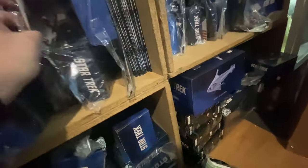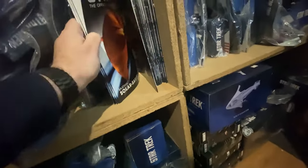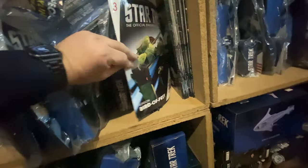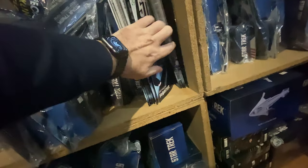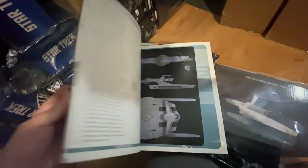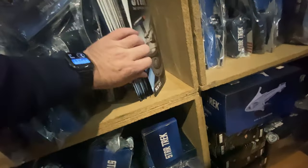I did originally collect these when they first came out. I got the first 12 or so, and they come out totally random. So you get the magazine. I got all these. I got the first 12. Oh, look at that bird of prey. Then I finished because, oh look, there's the Reliant. I'm going to have to get this. I do have the Reliant, but the nacelle's broken, so if I can find a Reliant, I'll have the magazine though.